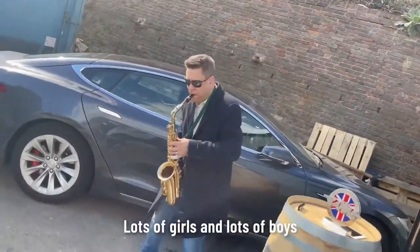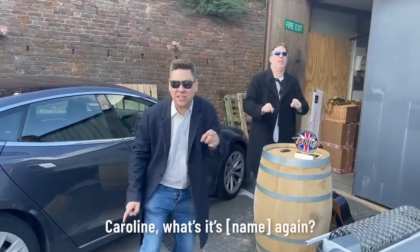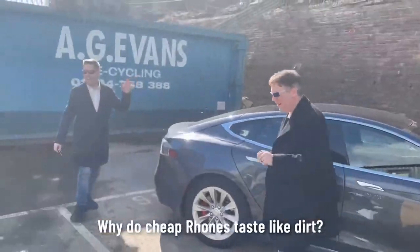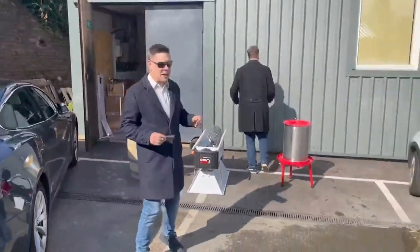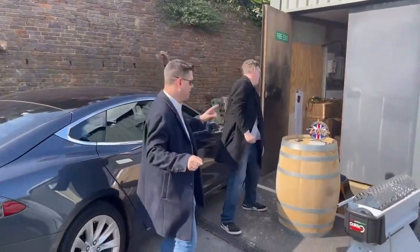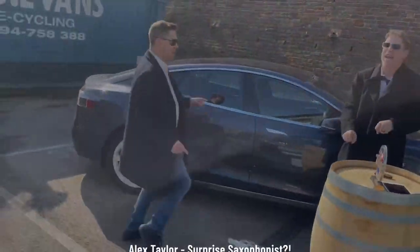Lots of girls and lots of boys, lots of smelly Pinot Noirs. This wine was a total fail, Caroline, what's its name again? Bag in boxes, awful shirt, why do cheap ones taste like dirt? Time for us to pack it in, off to bed with a tonic and gin. Oh, what fun we had, but did it really turn out bad? All I learnt at school was Rieslings can taste like petrol. Oh, what fun we had, but at the time it seemed so bad. Trying Chardonnays, they're not as bad as some folks say.